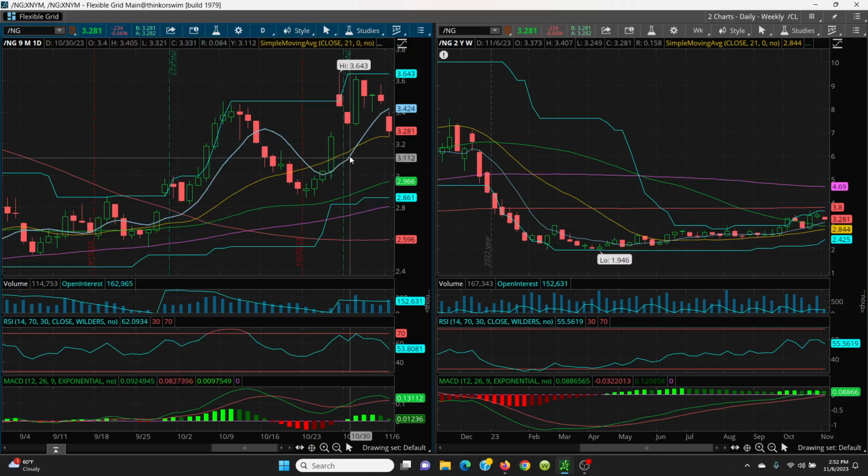Upside, you need to get above this 8 SMA here. But now you left another gap in the field. So you want to watch today's high. Okay, sitting at 3.407. Then you want to watch this 8-day, 3.42. And then you want to watch the fill. Okay, that's 3.452. So your gap, your fill, and your 8 SMA, very, very key.